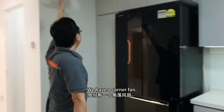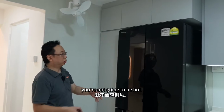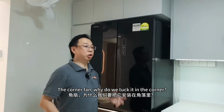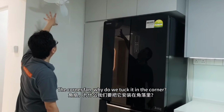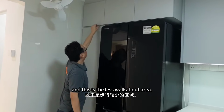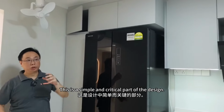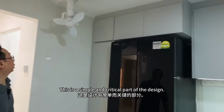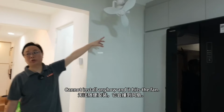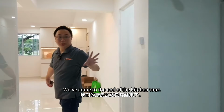We have a corner fan for the kitchen, so that when you're preparing food, you're not going to be hot. The corner fan, we tuck it away at the corner. Why? So that you don't heat yourself, and this is the less walkabout area. When the door opens, it doesn't hit the fan. This is a simple and critical part of the design. You cannot just install anyhow and then it hits the fan. Very dangerous. We come to the end of the kitchen tour.